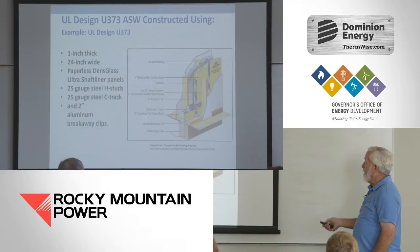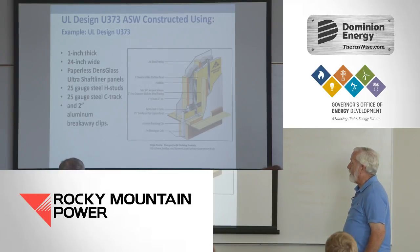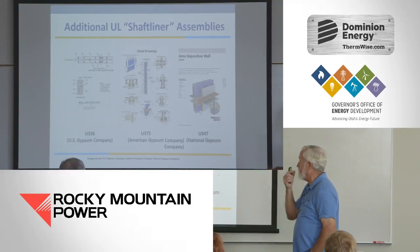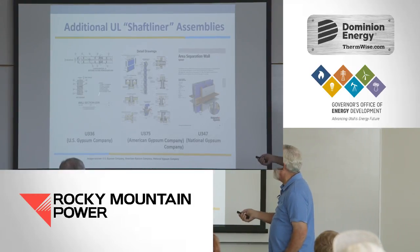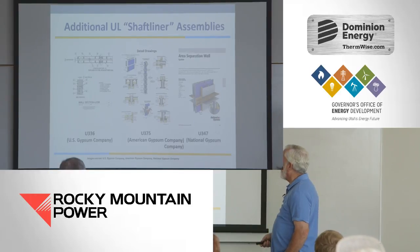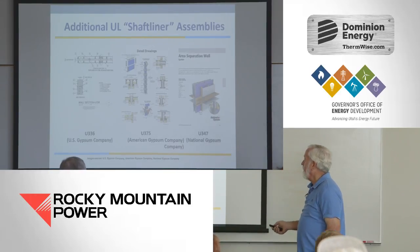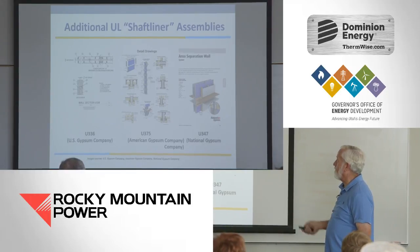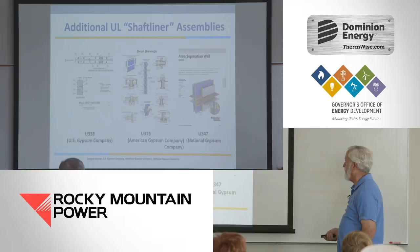And this is one. This is a UL 373, and then there's a 336 US Gypsum puts out, and it's similar. And these are too little for you to read, but they're all kind of similar, and they have these details that show where we have to put clips, and I know you can't see that.